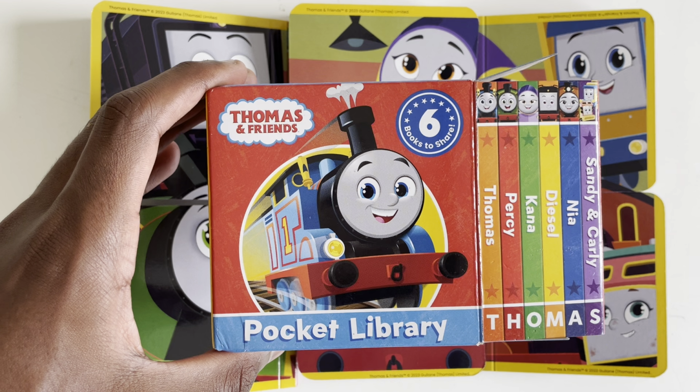James is in a fix. On the way to the party, the naughty trucks push him too fast and his brakes don't work. He can't stop. Crash! The workmen find him stuck in a field of cows. "Help!" he whistles. "I hope I get to Thomas' party on time."